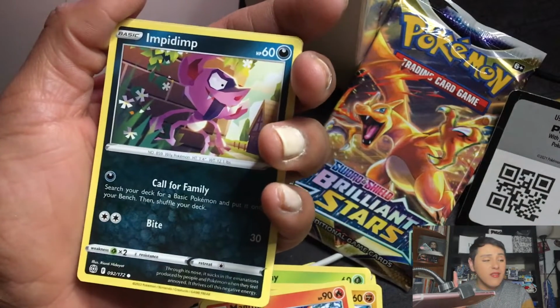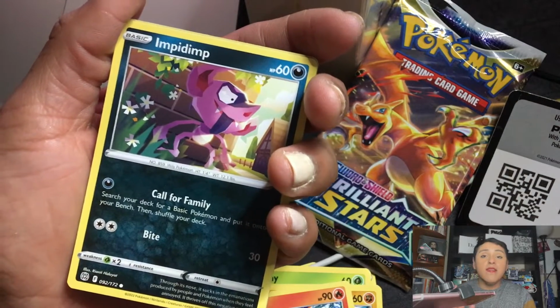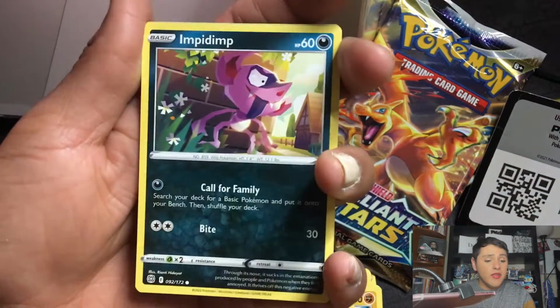This fragrance. I know the price is very expensive, but don't let that scare you. It is really good. I am really, really loving it.